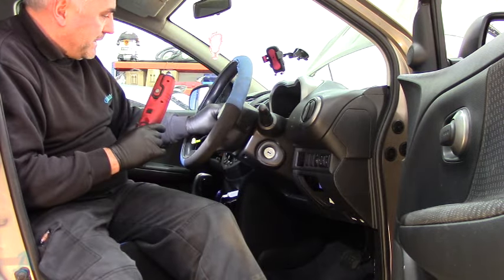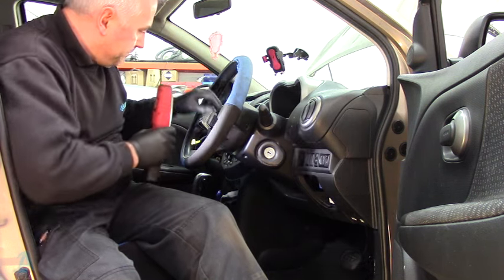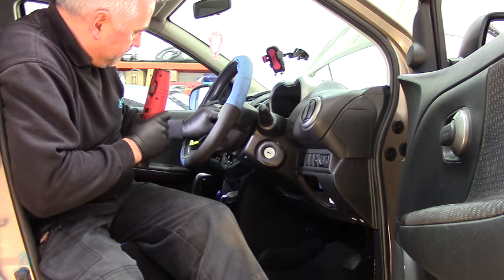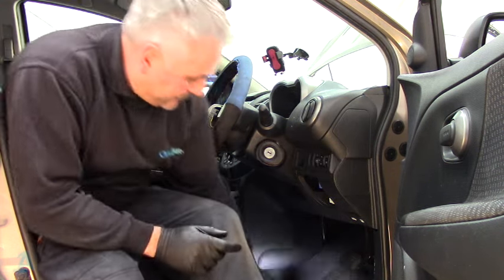Just spin our nut back down. While I'm here, put that connector back in, like that. So that one's for the horn, that one's to go back on the airbag. Put the steering wheel down now.